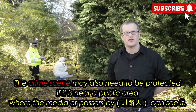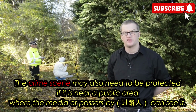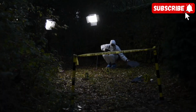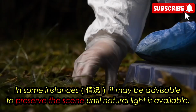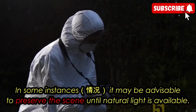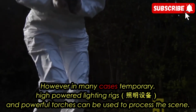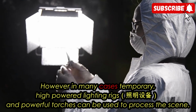The crime scene may also need to be protected if it's near a public area where the media or passers-by can see it. Time of day can also play a major role in how a crime scene is processed. In some instances, it may be advisable to preserve the scene until natural light is available. However, in many cases, temporary, high-powered lighting rigs and powerful torches can be used to process the scene.